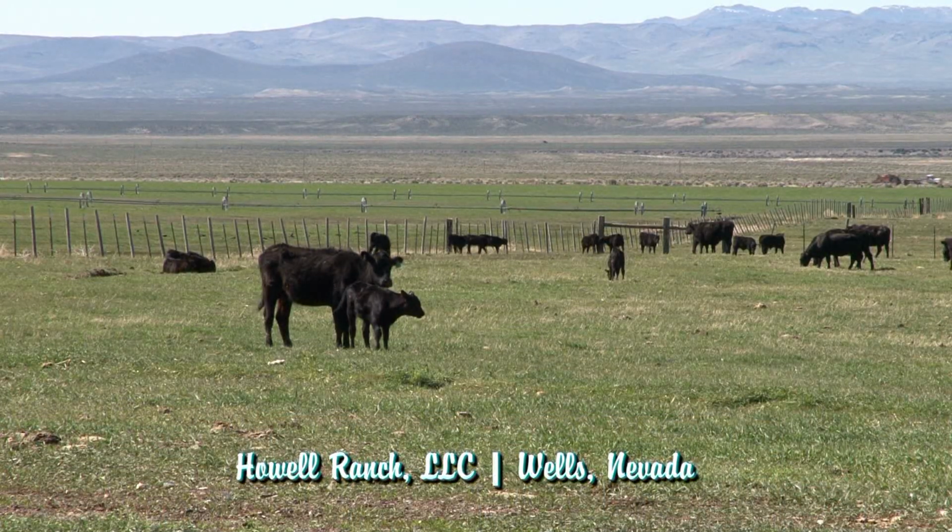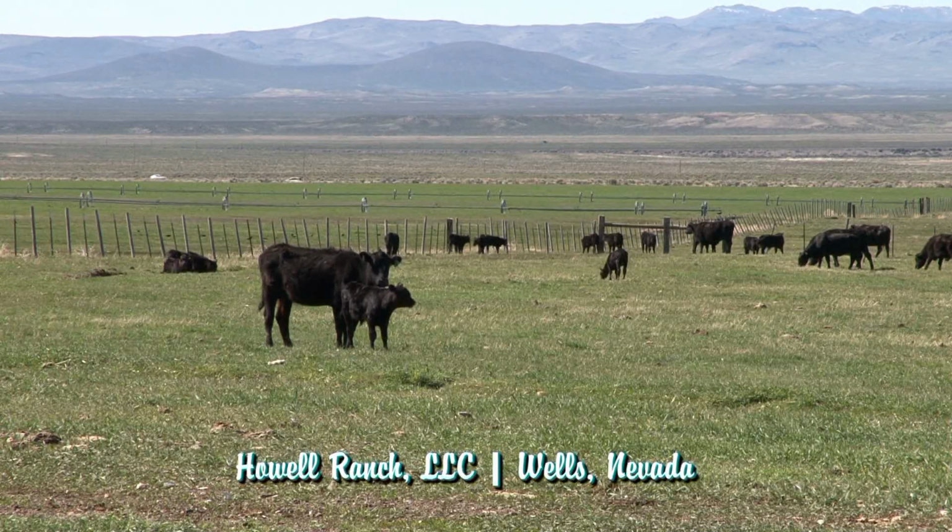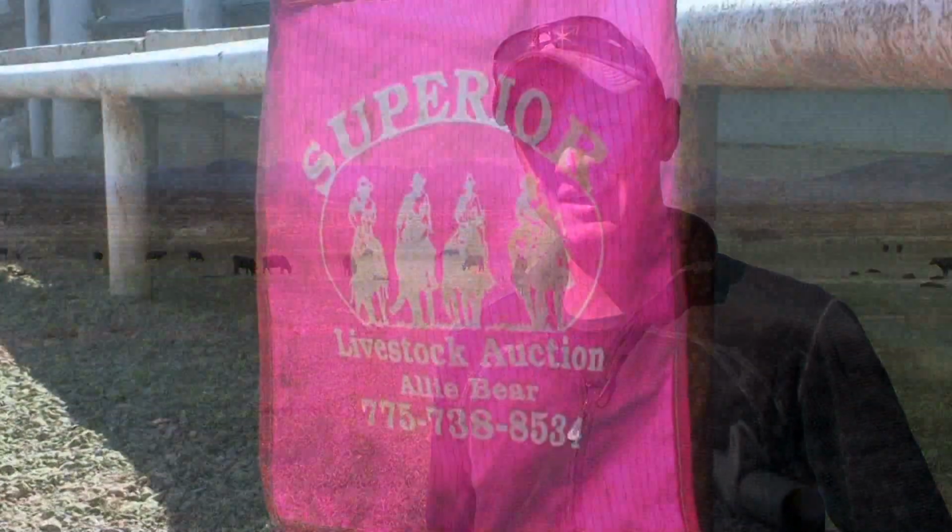One thing Superior's done really well with is the auctioneers always seem to stop at our group and list them out, and they say, look at these guys, they seem to be trying to do it right, and they list the sires that we're using, and it seems to help in our group. I mean, I think we've had good luck with that.